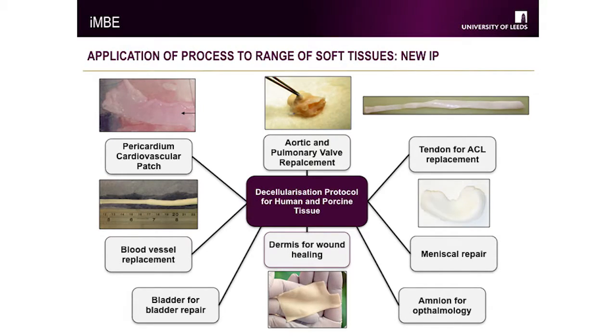tissues, such as pericardium, blood vessels, tendon, meniscus, and skin to produce an acellular dermis for application in wound healing. This research generated an additional 3 patent families. And so, around about the beginning of 2007, the decision was made that the technology should be spun out as a company. And Tissue Regenics was produced in order to commercialize our intellectual property.